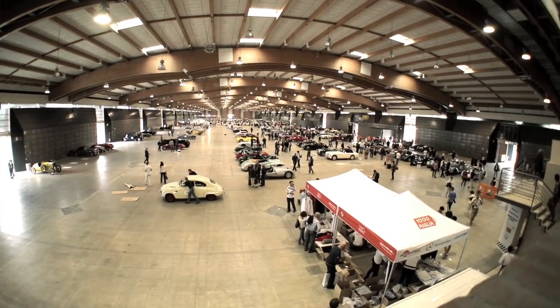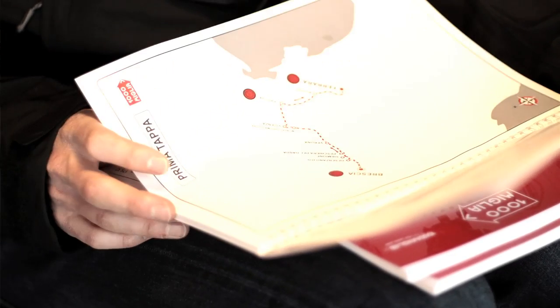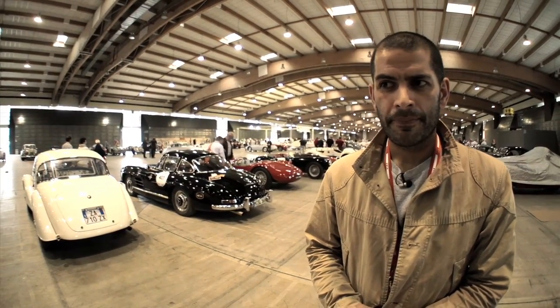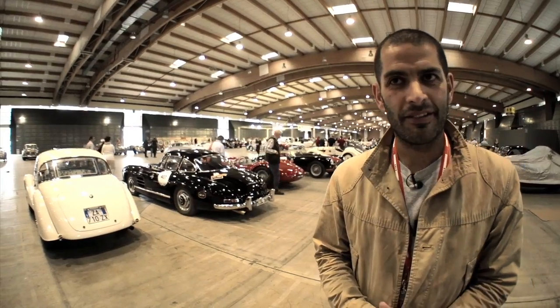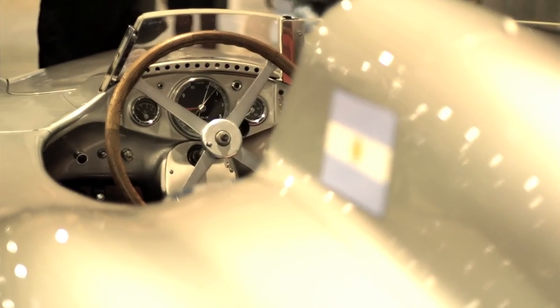There are apparently 422 cars entered into this event, 1,000 miles driving from Brescia to Rome and back, or is it the other way around? I can't remember. It's a very special event and I really can't believe the cars on display. So let's have a look at some of these cars before we go out and do some driving.